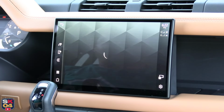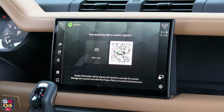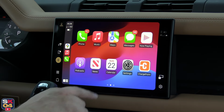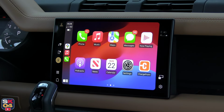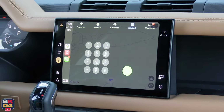All of this works in addition to wireless Apple CarPlay and wireless Android Auto, and can be initiated by either saying Alexa or pressing the Alexa button on the touchscreen. It does not need a phone or external device to operate, only the details of your Amazon account and an internet connection. Wi-Fi enabling is an additional option.